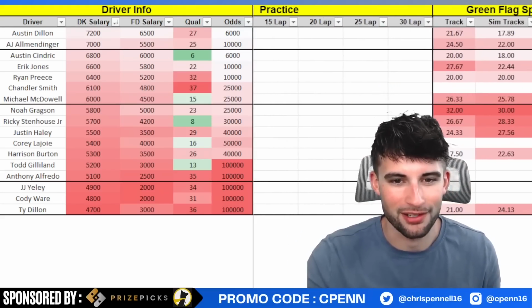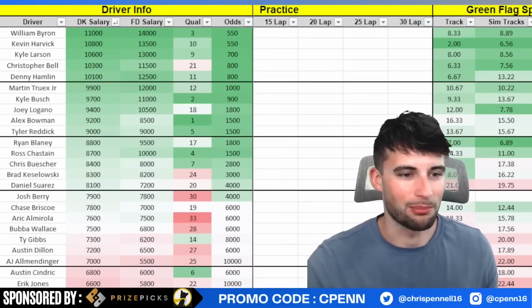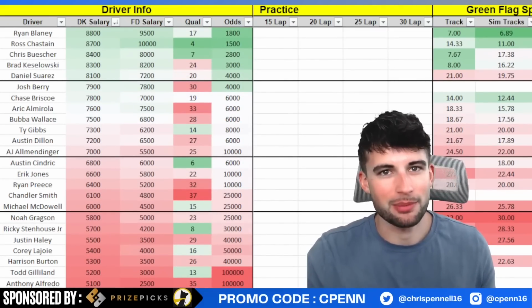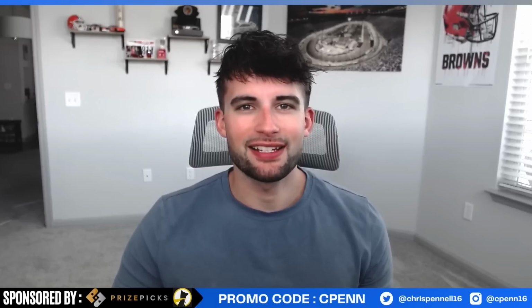So at $4,700, if that allows you to fit in a guy like Byron and Harvick together, and you have to pick between either dropping off one of those two for a Corey LaJoie or just plugging in Ty Dillon, I'd probably just plug in Ty Dillon and hope for the best and hope those dominator points up top can make up for it. With that being said, guys, that's all I got for you this week.